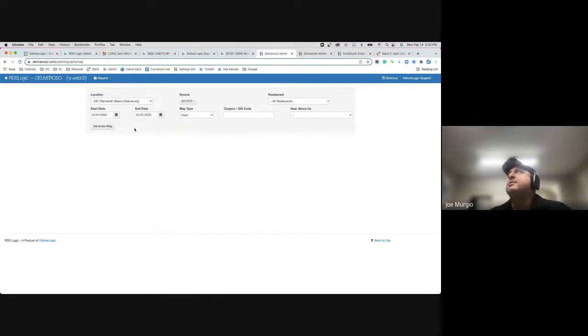A good way to establish your pickup zones is to go into the order maps, then select a month, I would say. I like to use clusters, and then go ahead and generate your map.